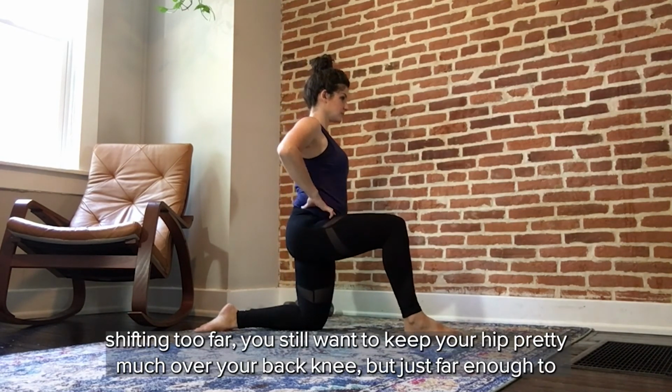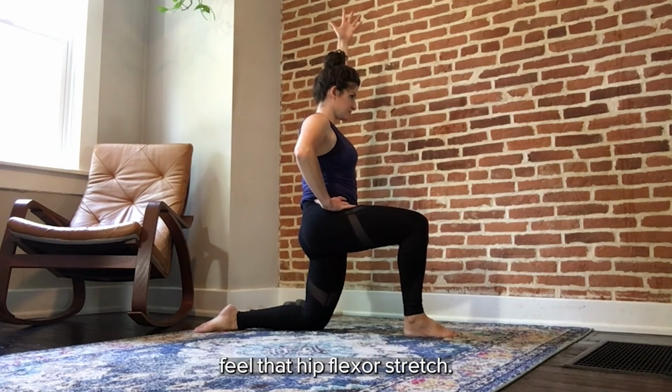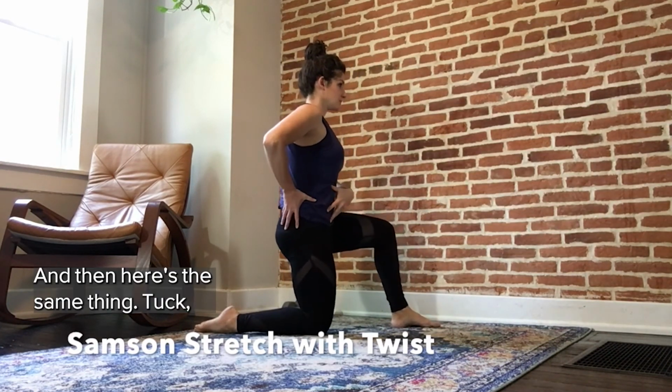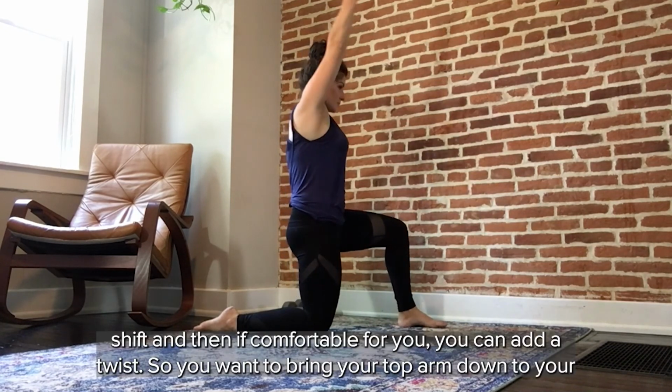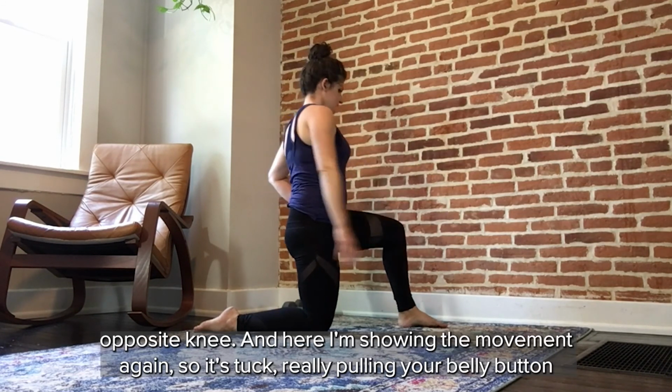So you don't want to be shifting too far. You still want to keep your hip pretty much over your back knee, but just far enough to feel that hip flexor stretch. And then here's the same thing, tuck, shift, and then if comfortable for you, you can add a twist. So you want to bring your top arm down to your opposite knee.